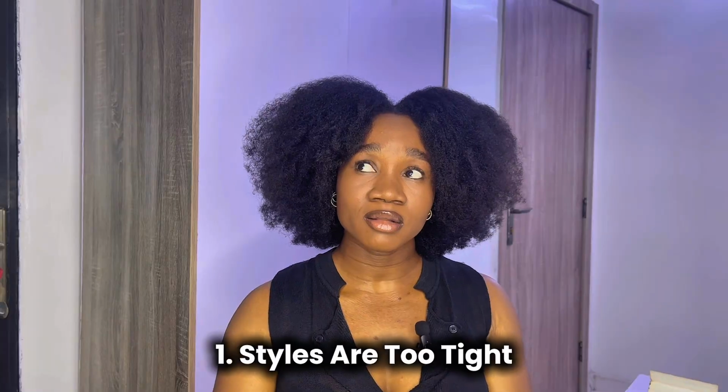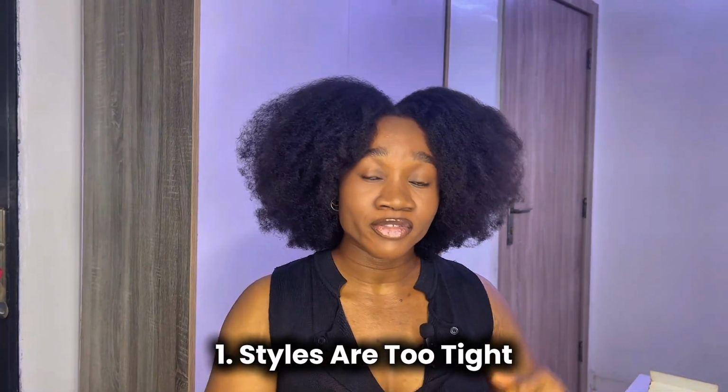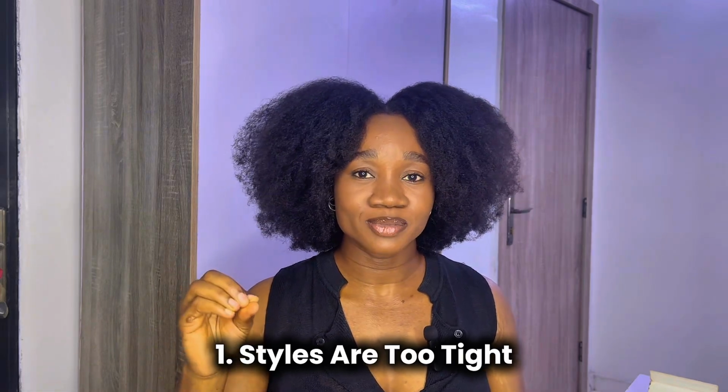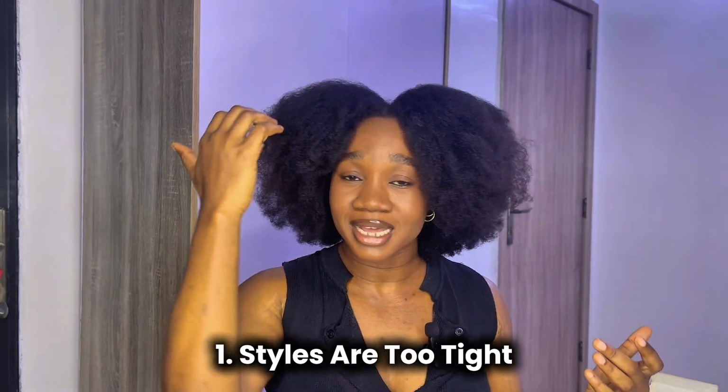Number one, the style must not be tight whatsoever. It can be firm so that it does not unravel, but it should not be tight. Tight meaning grab or grip your scalp too much so that you see sores at the scalp.